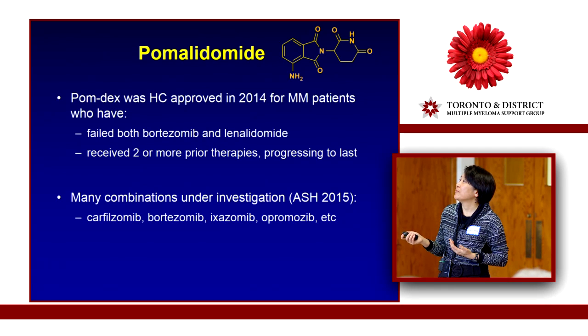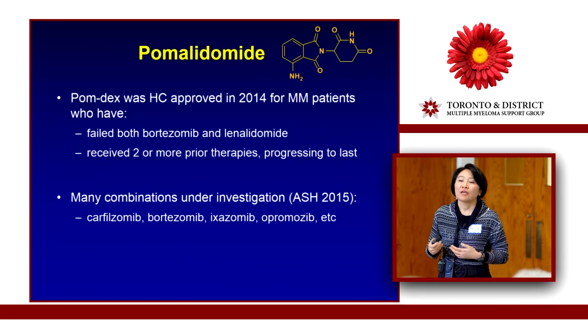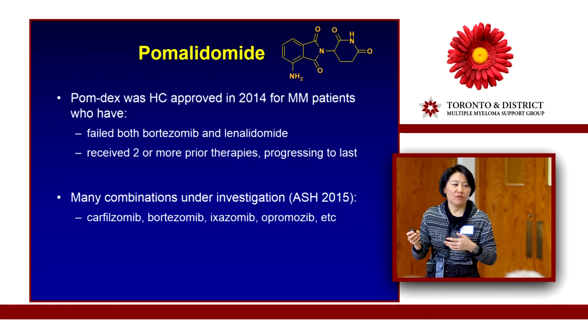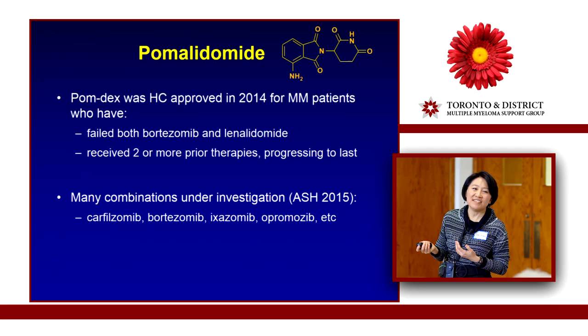And they progressed on their last one. So they have to have kind of failed those two. And so it's our current go-to drug or combination with Dex in patients who have already had Velcade and Revlimid. And there are lots and lots of combinations under investigation with Pom-Dex. These were all combinations that were presented at ASH. I'm not going to go into detail with them because they're all still relatively early in testing.